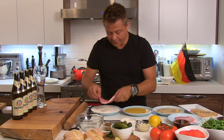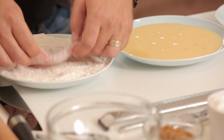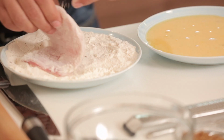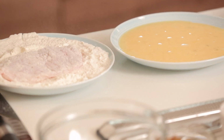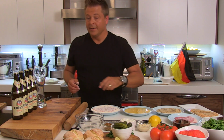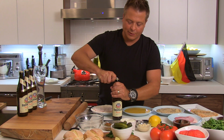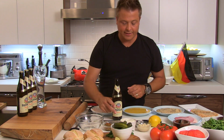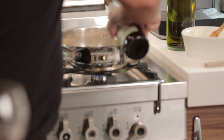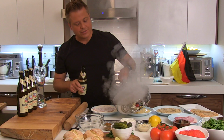So in it goes. Take your time, make sure that it's well coated. And what the flour does, just gonna quickly check on my onions here. Oh, they look beautiful. You know what they need? They need a little bit of a deglaze. So I've got a nice German beer here. A little bit of beer in the pan. And look at that, gorgeous.